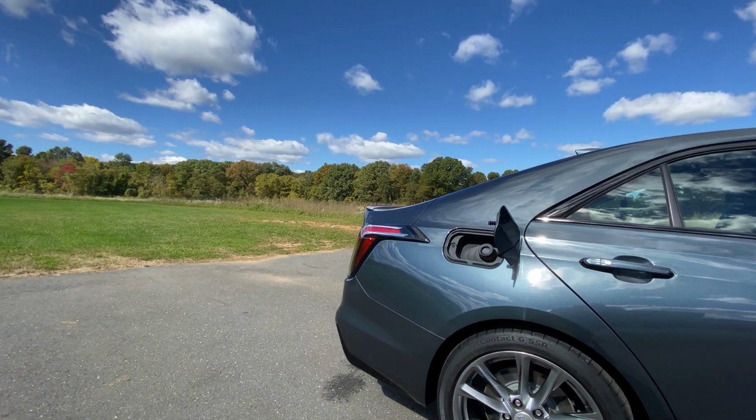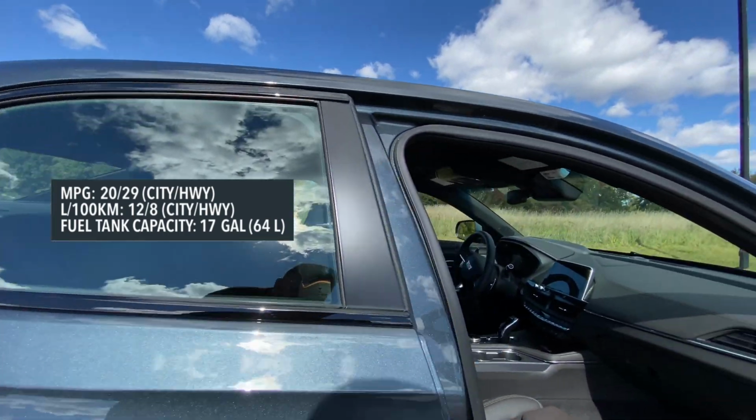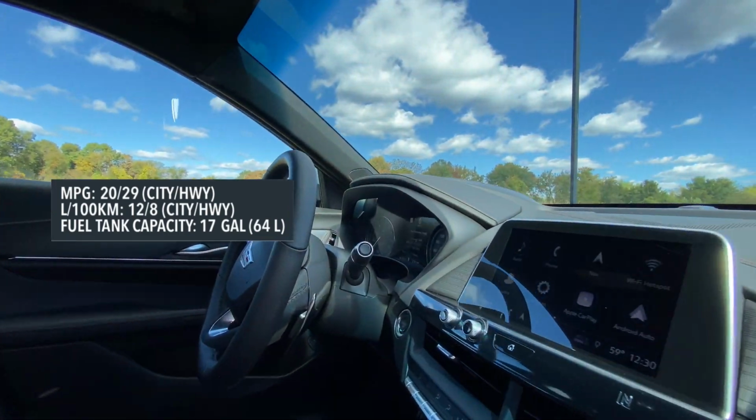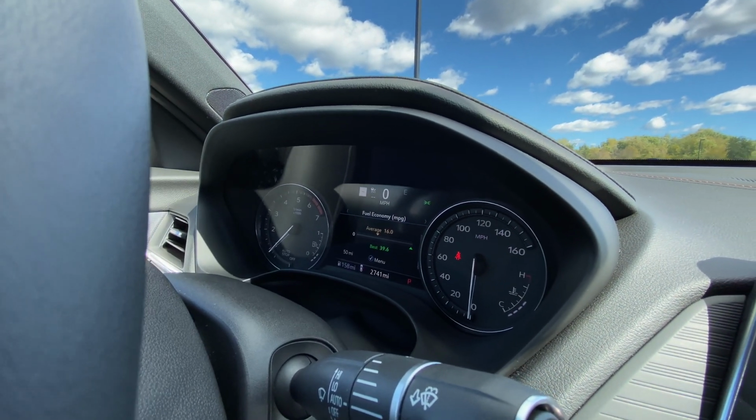Now when it comes to fuel economy, you get 20 city and 29 highway. You have a 17-gallon tank capacity. I'm averaging, after a few days of driving, a total of 16 miles a gallon. I don't know how I feel about that one.